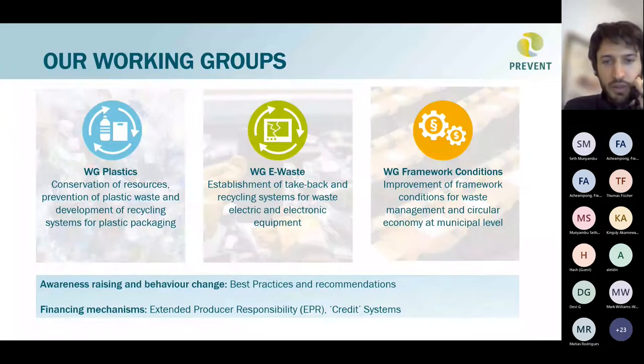And we also have a working group on framework conditions. How can you support the development of waste management worldwide? We're also looking at ideas for financing mechanisms. How can we support extended producer responsibility, plastic credits, for instance, but also awareness raising and behavior change? Next.